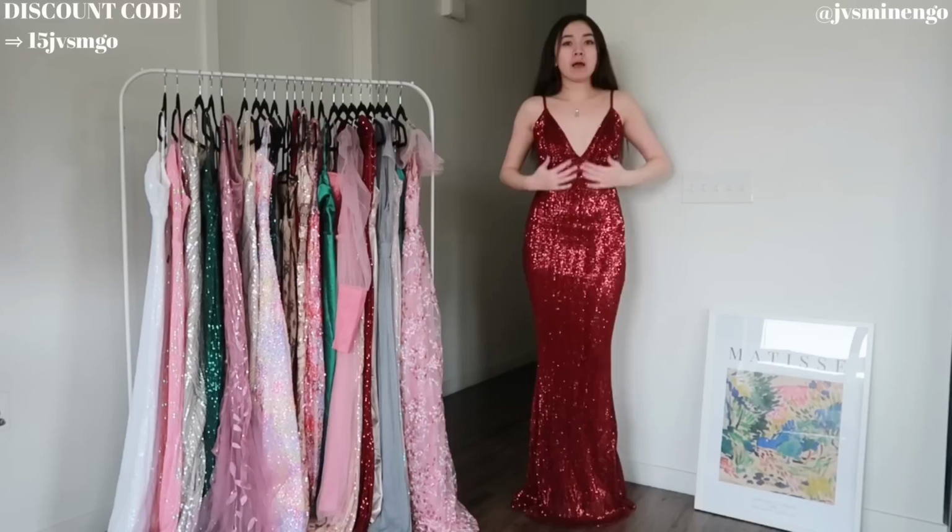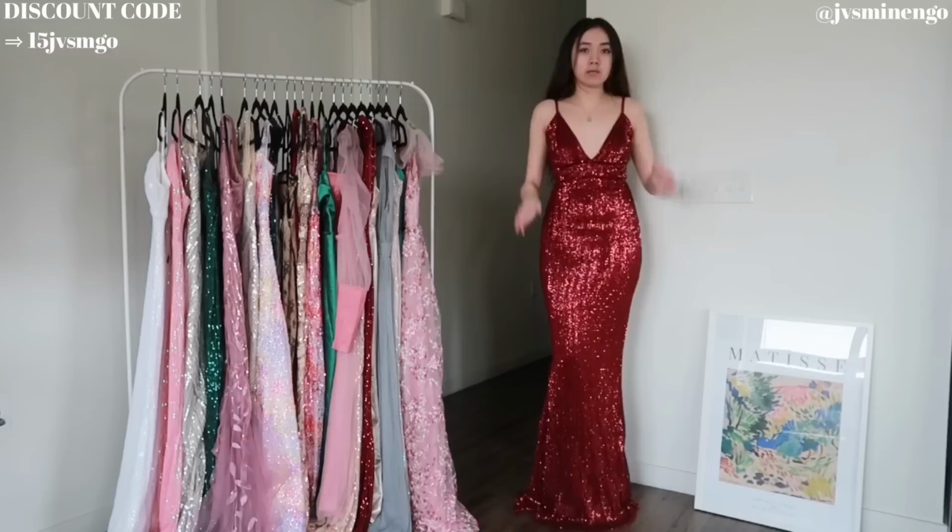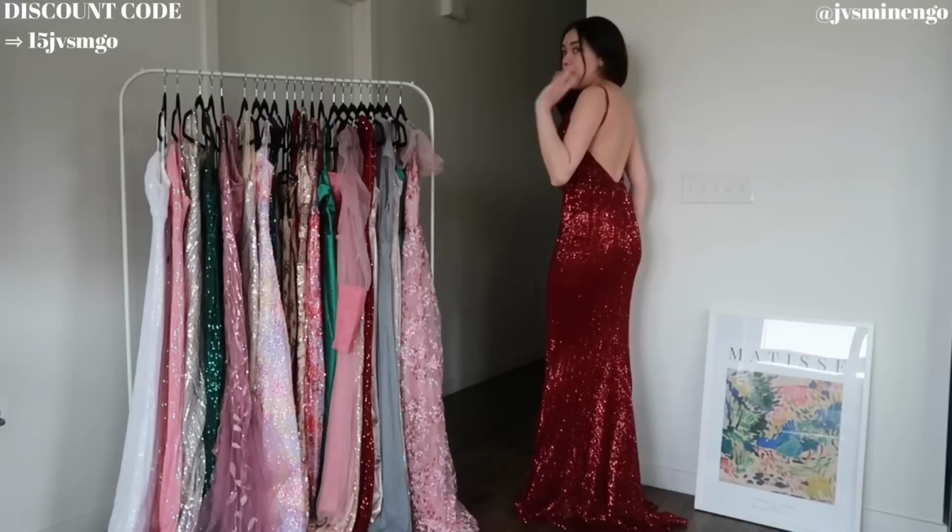I love the V-cut. I don't know if you guys see right now, but there's some stitch work detailing over here. I love the sequins. I feel so beautiful in this. And this dress also has a really nice open back. I don't think the pink one had an open back, but I think this is so flattering. I think these dresses are just so cute, and I just love the open back.